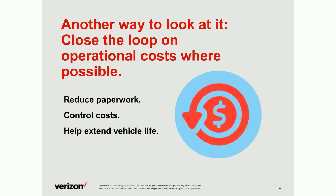You can schedule routine maintenance with set reminders. You can get vehicle health alerts through the diagnostics, and all this will help reduce paperwork, lower your repair costs, and extend the life of your vehicles. These are the easy ways that you can improve your fleet maintenance system.